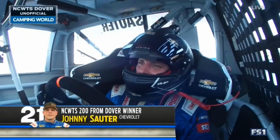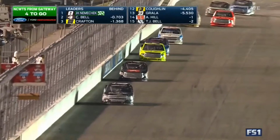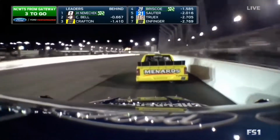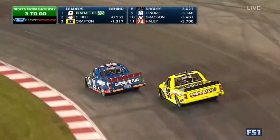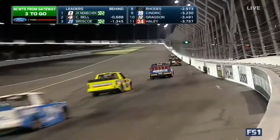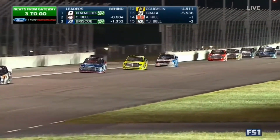I appreciate it. On the move in the 4th spot. I think that was a great move because I don't think he was going to finish any better than 4th had he stayed on the racetrack. Now for 3rd, getting around Crafton. Well, if he had about 3 or 4 extra laps, he would be something here. He needs one yellow flag here before we get to the white flag.